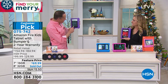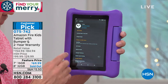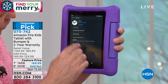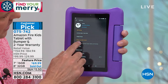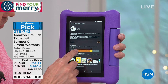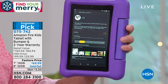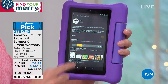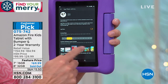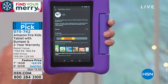Okay, so here's the other thing. When you're in these settings that you set up for your kiddos, there's lots of things that I love. You can go to age filters. So let's say Johnny's 5 years old. You say, okay, anything in the age range of 4 or 5, I'm okay with him having access. Down here, notice all these apps and games. These are all designed for 4 and 5 year olds. When he's older, you can open it up a little more.